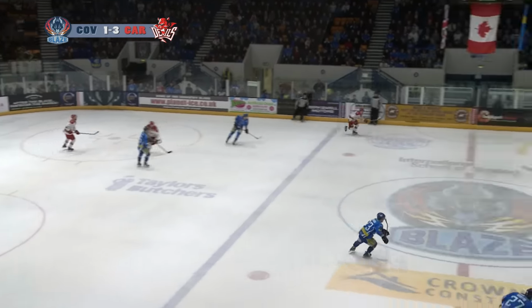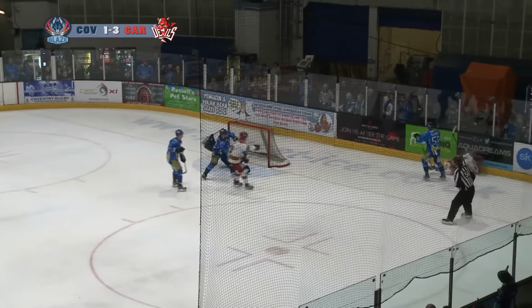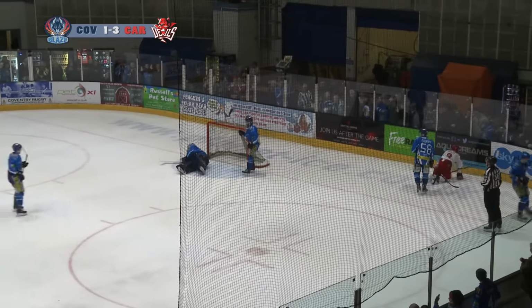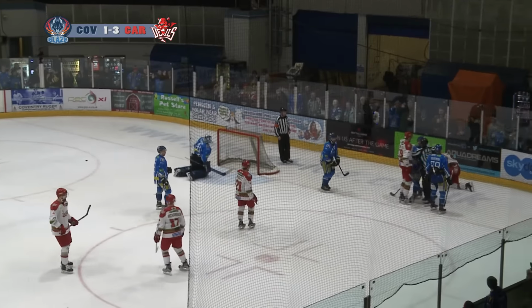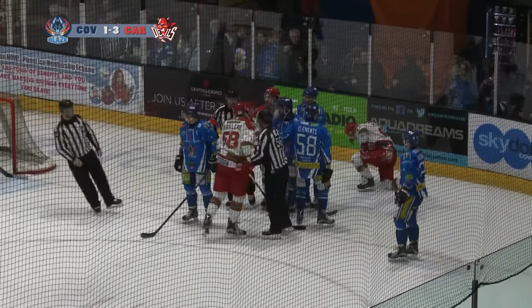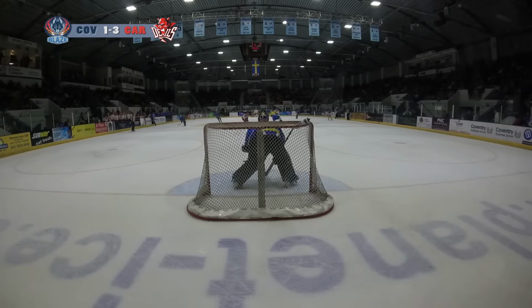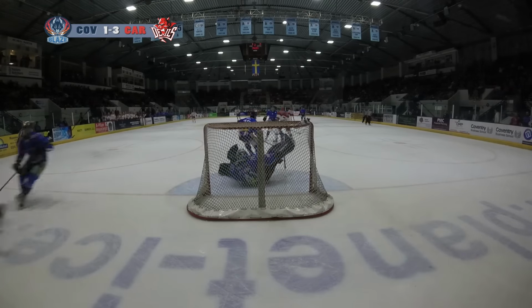And scrappy hockey. Lovely stretch pass on Myers. Great play from the Devils. Great save from Brian Stewart, though. Oh, my goodness gracious me. That's save of the night. It could be save of the month. Phenomenal stop. Let's have a look again. There's some pushing and shoving, but I want to see the save. Yikes alive.